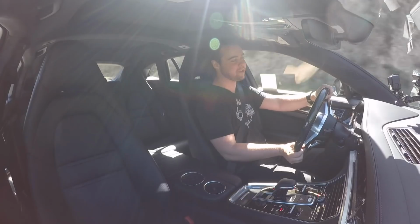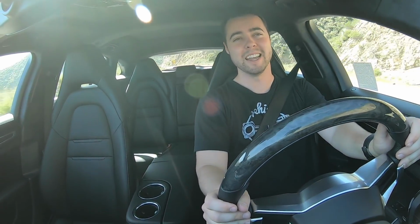Whoa, that 0 to 30 mile per hour pull was unbelievable. That actually might have been one of the quickest 0 to 30s I've ever done. After that, still blisteringly fast. But that initial hit with the low end torque of the electric motor, wow. Incredible amount of grip too. No wheel spin, no drama, just boom, like a slingshot. I have no doubt this is capable of hitting 60 in under 3 seconds.